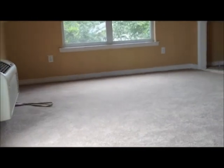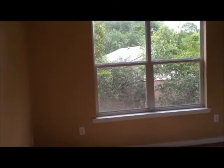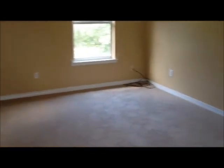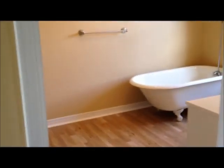Let's walk upstairs to the master bedroom. This is all new carpeting. The entire home has been repainted. This is a very large master bedroom area. Its own separate heating and cooling. And the master bath.